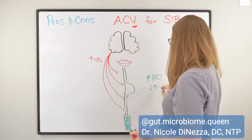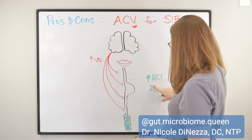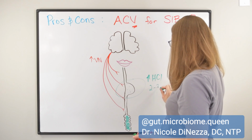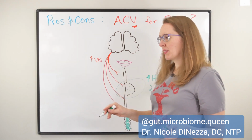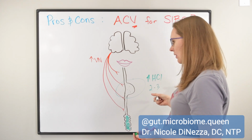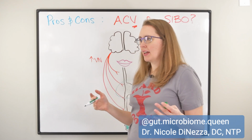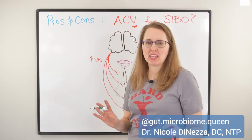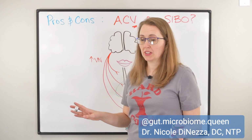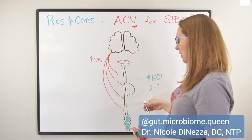So let's say 2.5, or let's say, oh, that's smeared, no, hold on. 2, 2, 3. Keep it simple. So if the pH of normal stomach acid is about 2 or 3, and you have low stomach acid, maybe you're at like a 3, 4, or possibly even 5. I mean, if that's really bad, you're at a 5. Let's say that this is the pH that we're looking at down here.